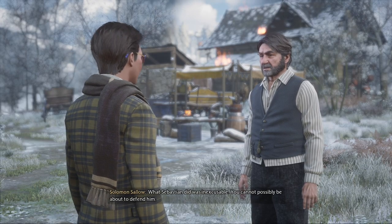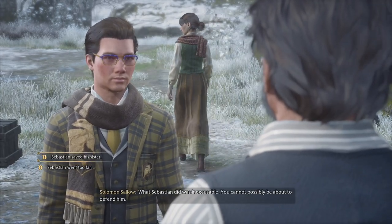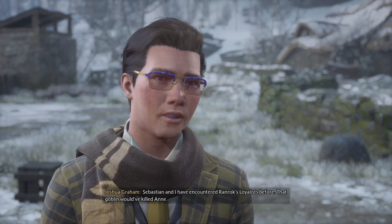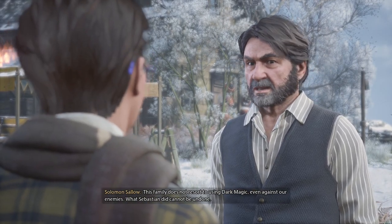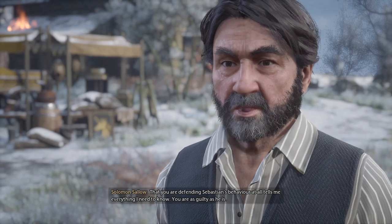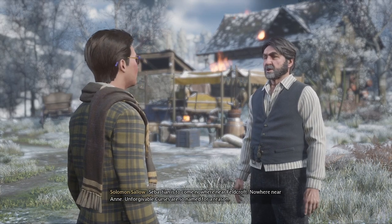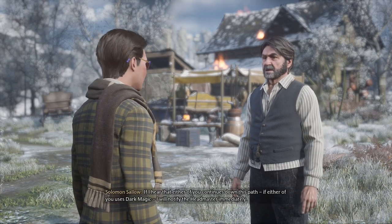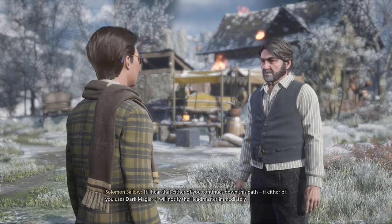Pardon me, Mr. Sallow. What Sebastian did was inexcusable. You cannot possibly be about to defend him. Sebastian and I have encountered Ranrock's loyalists before. That goblin would have killed Anne. This family does not resort to using dark magic, even against our enemies. What Sebastian did cannot be undone. That you are defending Sebastian's behavior at all tells me everything I need to know. You are as guilty as he is. Sebastian is to come nowhere near Feldcroft, nowhere near Anne. Unforgivable curses are so named for a reason. If I hear that either of you continues down this path, if either of you uses dark magic, I will notify the headmaster immediately.